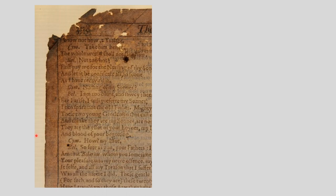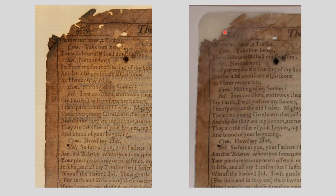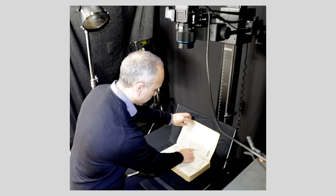So instead, I've left it as is and applied a lightweight Japanese tissue to reinforce. As much as possible, and in keeping with conservation ethics, this and all treatment procedures will be reversible if necessary.